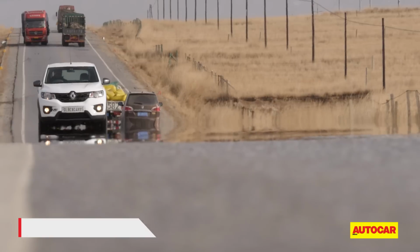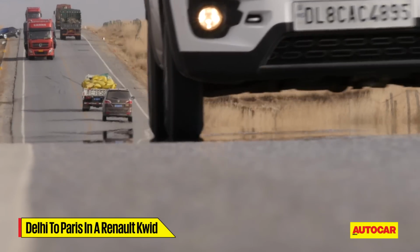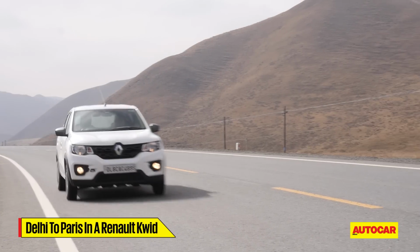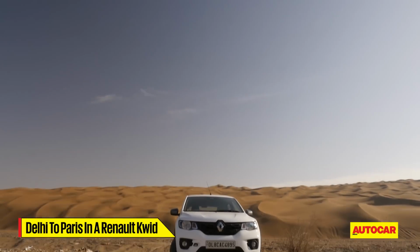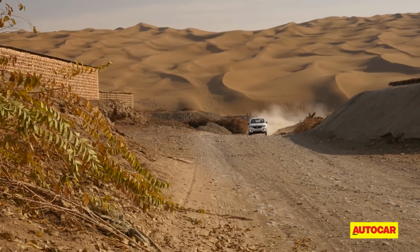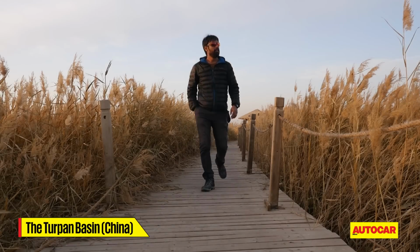Mercifully, the superb 120 kph expressways were back, and the next 600 kilometers went by in a flash. And as you can probably tell, we also had put the snow behind us, and were now surrounded by sand and rocks on our way to the Gobi Desert. But first, a rather interesting stop at quite a big landmark in the Turpan Basin.